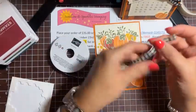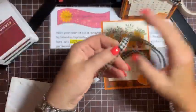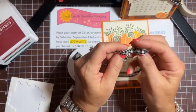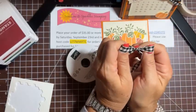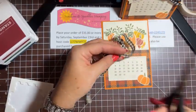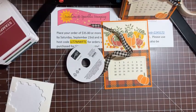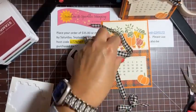I just opened it, and you know what? This one's cool too because the other one's more white and this one's more ivory. So it might actually be a better choice. Let's try it. Okay. I think I like it. I was kind of surprised that they had another ribbon that's so similar to the other one that they already have. There's not that much of a difference. But let me trim that off, and we'll see how it looks.